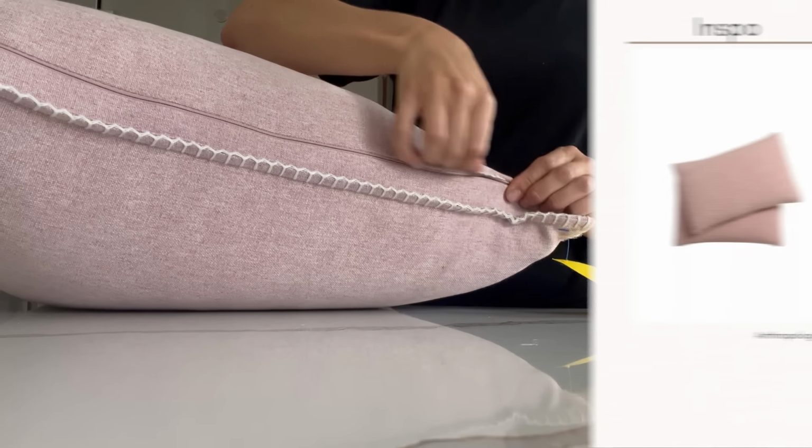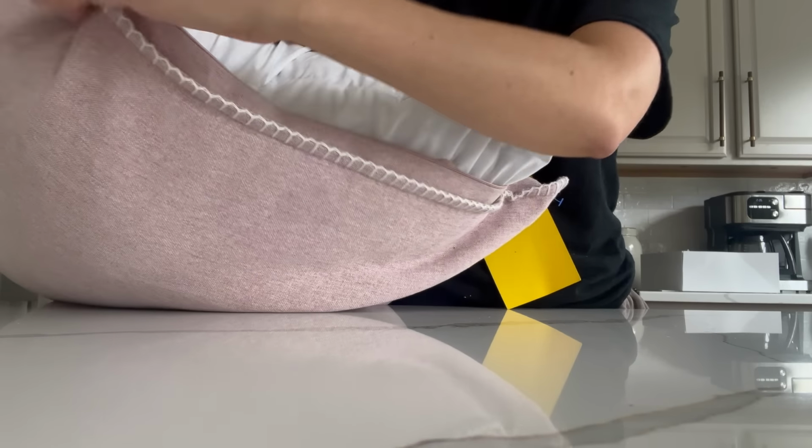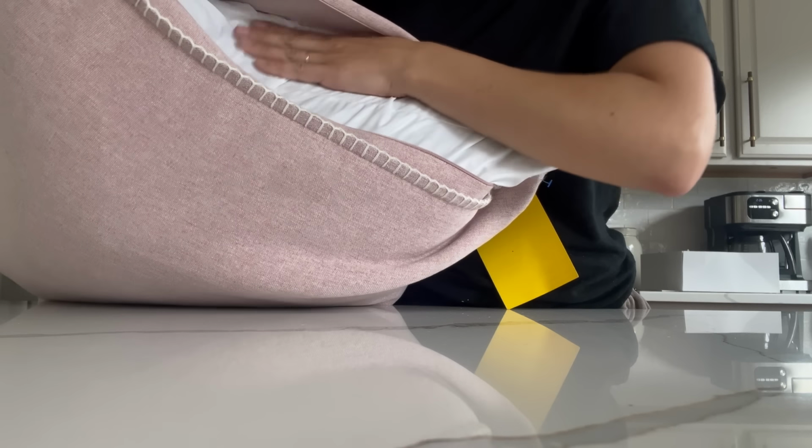And my kind of rule of thumb when it comes to shopping textiles is as long as I can wash it in my washing machine, I feel that it's safe enough to bring home. I found this really beautiful soft pink pillow that will just go perfectly in my daughter's room. I liked that it had a zipper, which just makes washing that much easier. Took the insert that was in place out and then just placed my own inside.